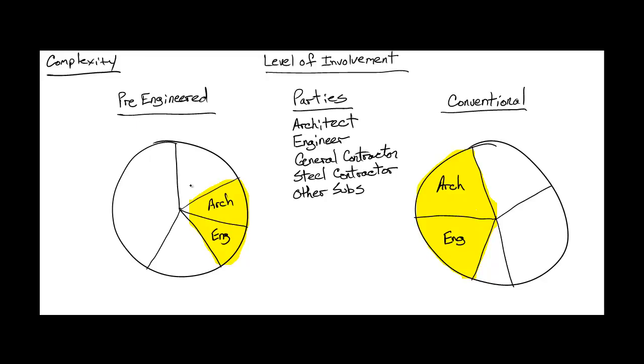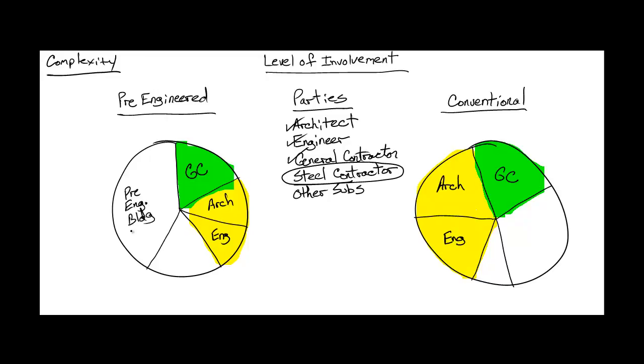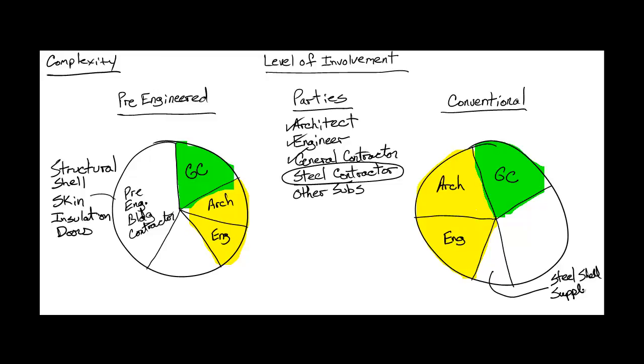Both buildings will require a general contractor to manage the entire building project, but his level of work will be lower, and we'll see why here in a minute. Now, for comparison's sake, we'll break out the steel frame of each building. On the pre-engineered building side, the manufacturer will hold a larger portion of the project pie because he is supplying not only the structural frame, but also the roof and wall skin, the insulation, and doors. On the conventional frame, the steel contractor will only be providing the steel structure. All those other elements that are provided by the pre-engineered building contractor will come from different trades.